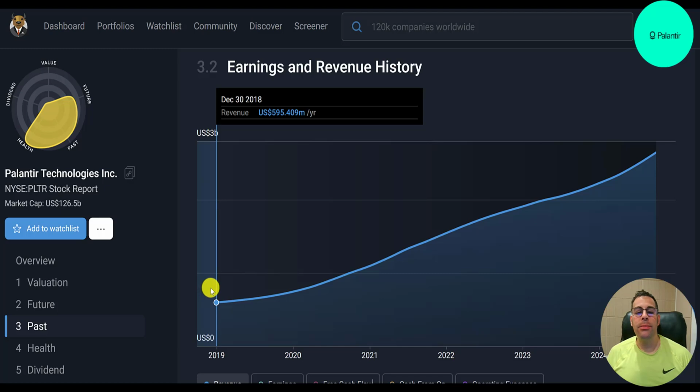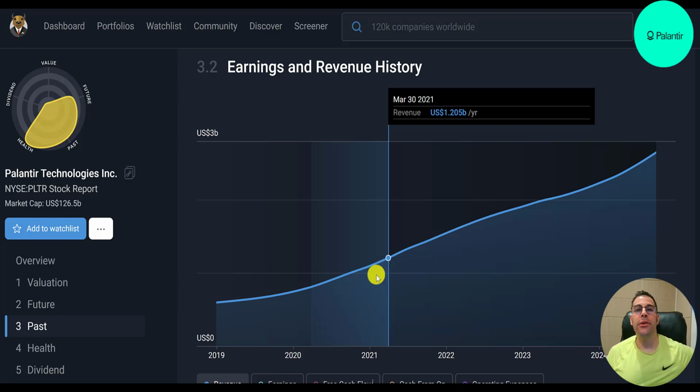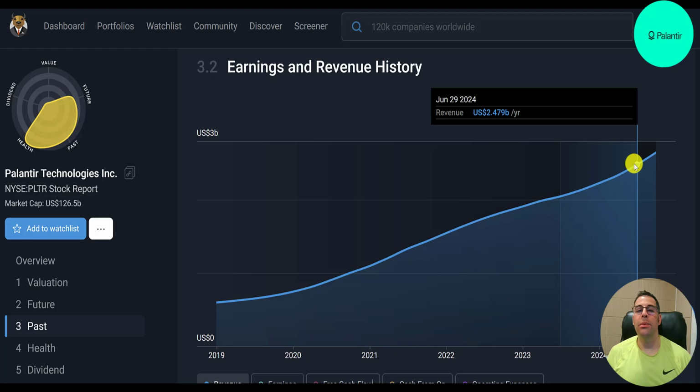Their revenue growth is pretty impressive. In 2018, it was $600 million. So it took 3 years to double. By 2021, their trailing 12-month revenue was $1.2 billion. History is repeating itself. It took another 3 years to double from $1.2 billion to $2.5 billion. That was in June. So now their trailing 12-month revenue is $2.6 billion. Do you think it's going to double again? By 2027, will it be $5 billion?